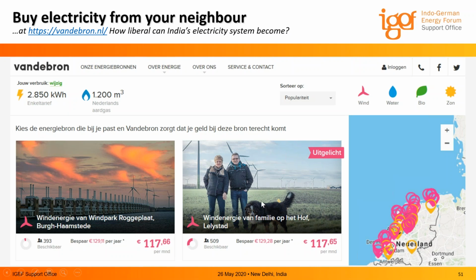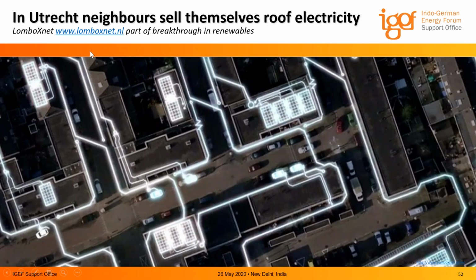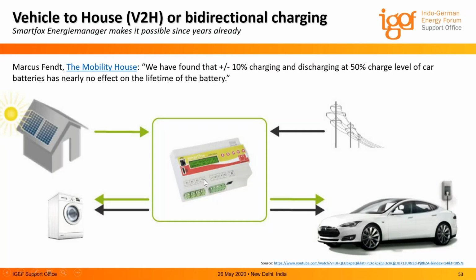Why not? In the Netherlands also, Lombok's-net is a famous project where PV plant users sell their electricity to people who want to charge their cars. So there are different kinds of things. And then this brings us to vehicle to grid, which has not picked up that much, but that's also a battery and also behind the meter, and it's being done in Germany and Japan. It's even mandatory to have bidirectional ability for the cars and for the charging stations.